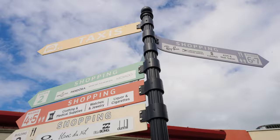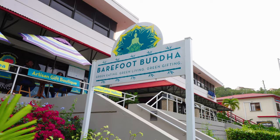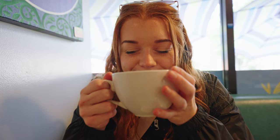So we're gonna grab some breakfast and then head downtown to the capital to walk around. And our first stop is Barefoot Buddha. The Barefoot Buddha is a super cute cafe that is right next to the cruise port, and it had great vibes inside. It also looked like it'd make a really good workplace.